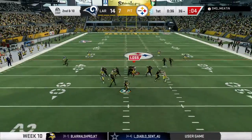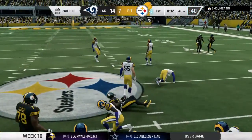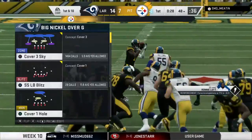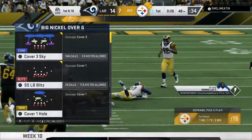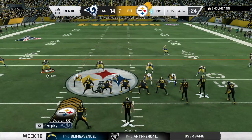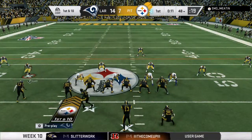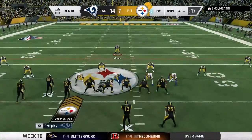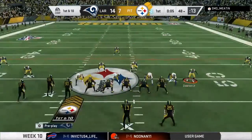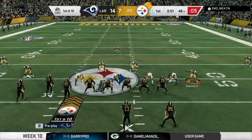To throw again, Warner. That's complete. Terry McLaurin with it. And he slips up past the 45 before being tackled. 12 yards that time, but a Pittsburgh first. This has to go down as one of the simpler routes in the playbook, but oh so effective. Nice completion there. Keeps the sticks moving.